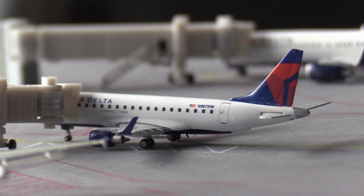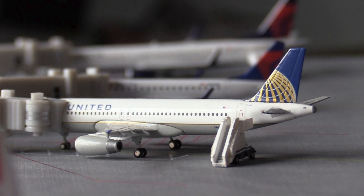Next along here for Delta, here we have a Delta Connection Embraer 175. He's going to be heading out to New York JFK today. And then following on from him, here we have the United A320. He's going to be heading out to Denver in Colorado.